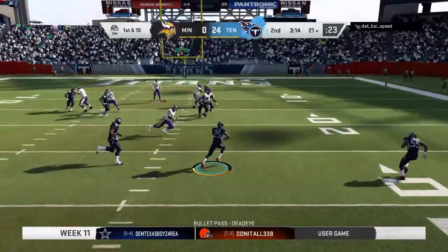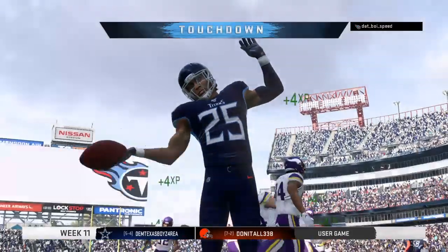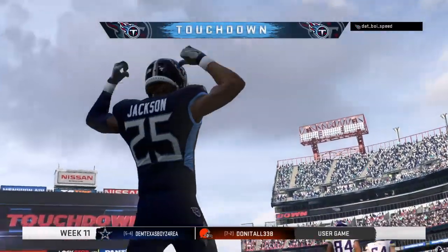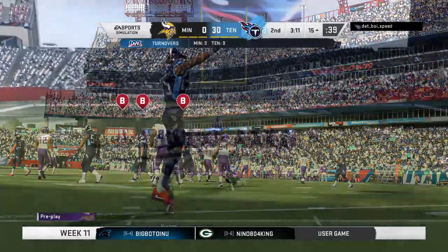And for the 3rd time here in this half, it's intercepted. Picked up by the USC man, Adoree' Jackson. And he will take this one home. It's a touchdown. That's a pick 6.